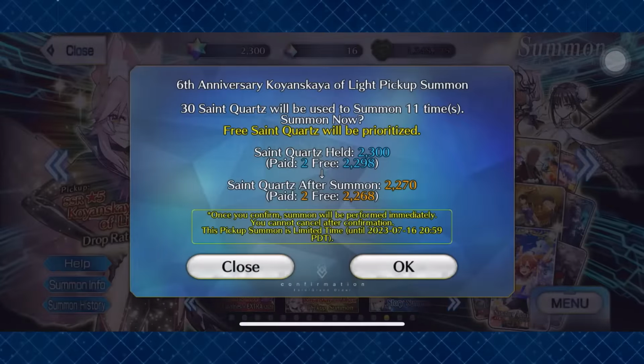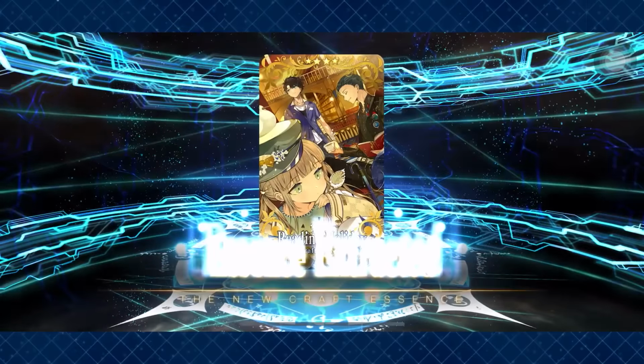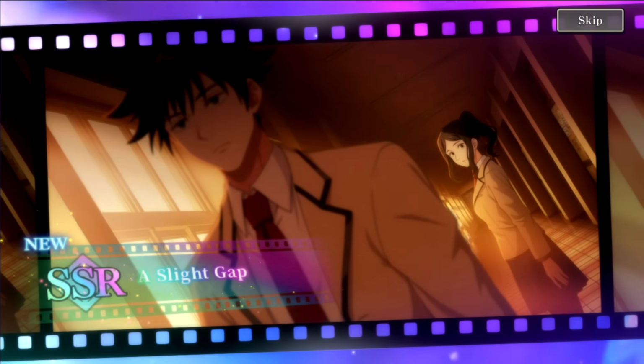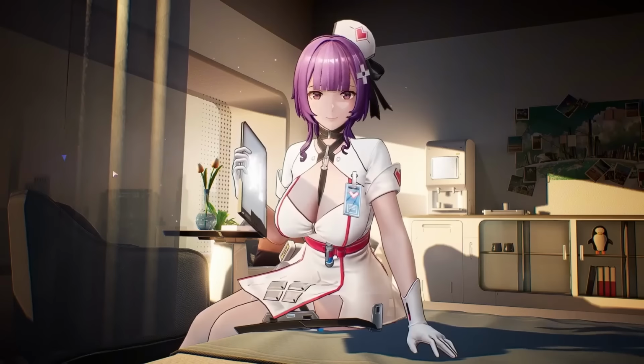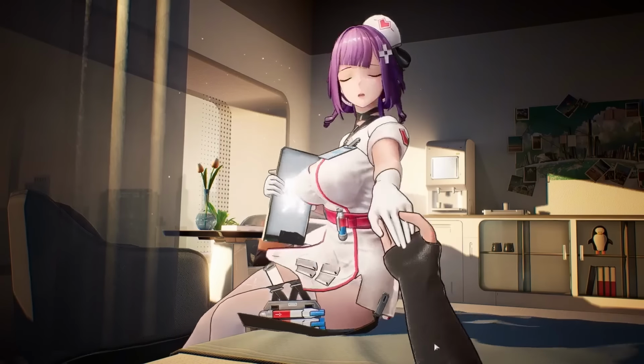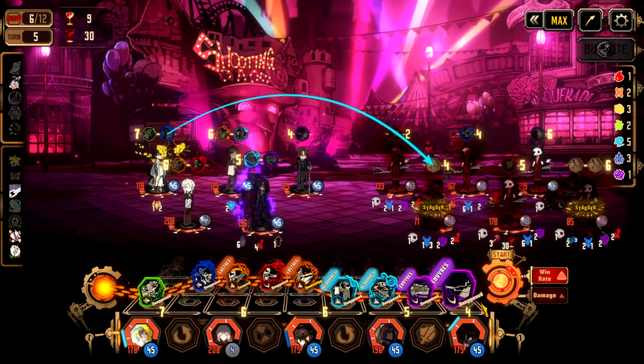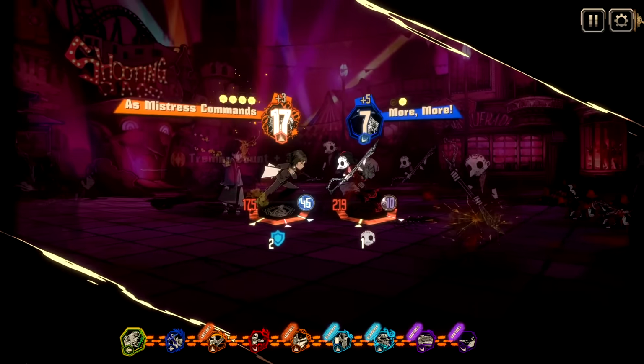Now first, I want to make it clear that I have nothing against spending money on these games. Whether you're a free-to-play, drop a few bucks here or there, or if you're a whale, doesn't matter to me. I can't tell anyone that they spent their money incorrectly, but I can explain what I think are healthy spending habits and how to go into gacha game spending with a better mindset.